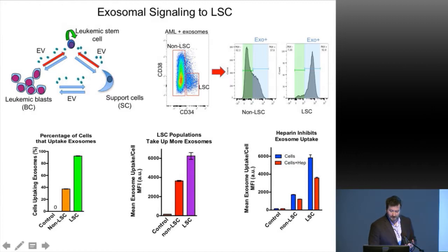And so what we think is that there's a lot of signaling going on between the leukemic blasts to the stem cells. And why is this important? It's important because if these signals are sustaining the leukemic stem cell, or allow it to survive in the face of therapies, we want to be able to target this interaction. And if we can target this interaction, we'll be able to weaken the leukemic stem cells and improve the ability of standard of care therapy to target them.